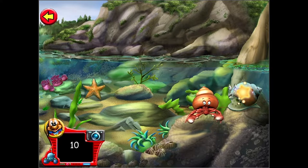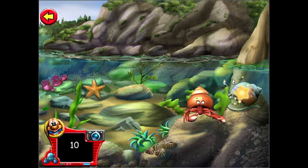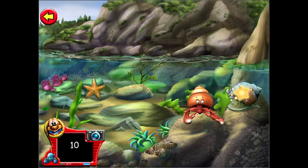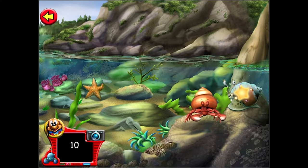All right, let's talk to it now. I'm a turban snail. I like to eat seaweed, algae, mussels, and barnacles. Sounds yummy, delicious. The tide pool's a big restaurant for me.